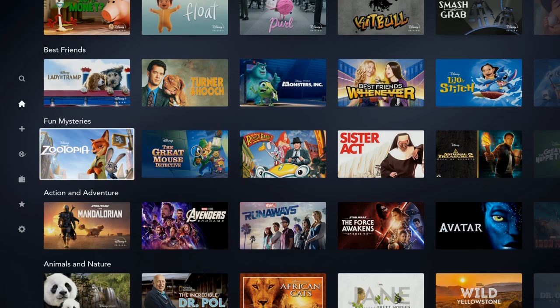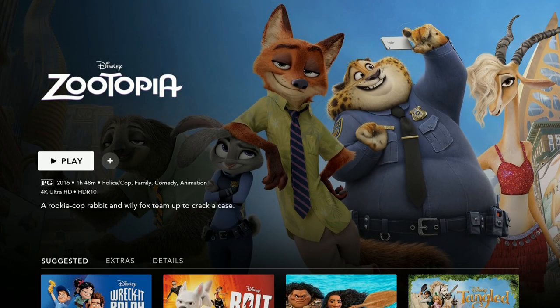So let's say, for example, we wanted to watch Zootopia later. We can press A on Zootopia. It'll go ahead and bring us into the menu where it's going to show us all the different features about the movie. It'll show us the runtime of an hour and 48 minutes, a little bit about the movie. And if we wanted to add it to our watch list, we'd press A on that plus button. And there we go.